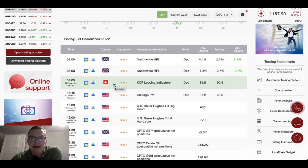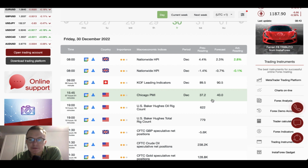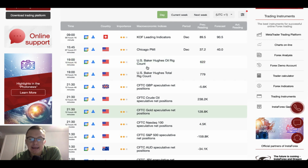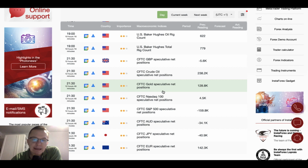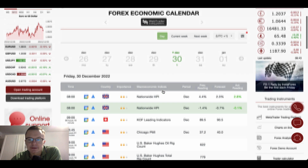We are still waiting for the KOF leading indicators from Switzerland. They are scheduled for release at 9 o'clock. Quarter to 4, the Chicago PMI data from the US is scheduled for release. Market participants expect an increase from 37.2 points to 40 points. The US Baker Hughes Oil Rig Count is scheduled for release at 7 p.m. Futures speculative net positions for pound, crude oil, gold, Nasdaq, S&P 500, Australian dollar, Japanese yen, and euro are scheduled for release at 9:30.